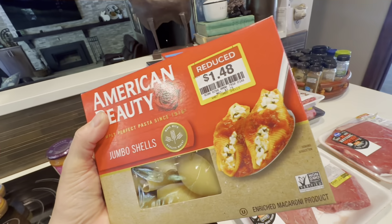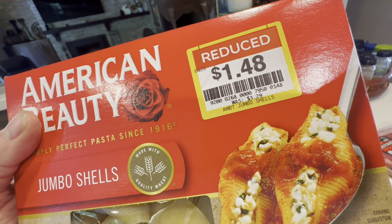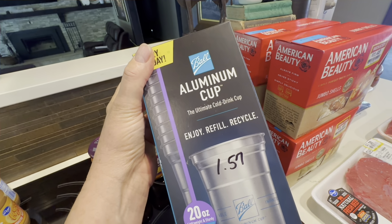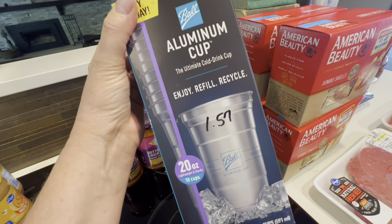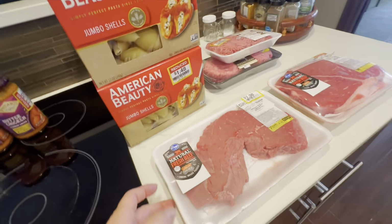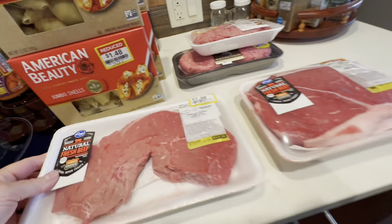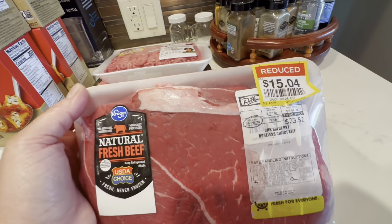These jumbo shells were $1.48. They were normally $3.29. So I went ahead and got 4. This is probably my best deal. They had these aluminum cups, which are reusable. And 10 cups, they were $1.57. And then I got quite a bit of meat. I got this steak for $7.38. It had been $14.06. And I got this roast for $15.04.